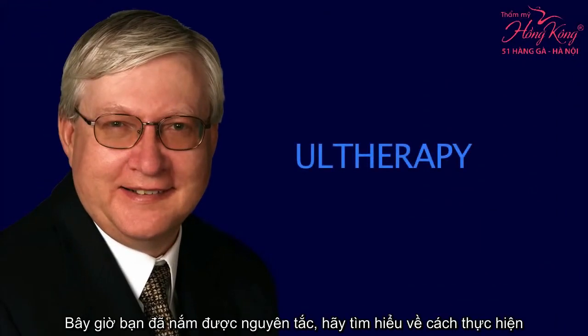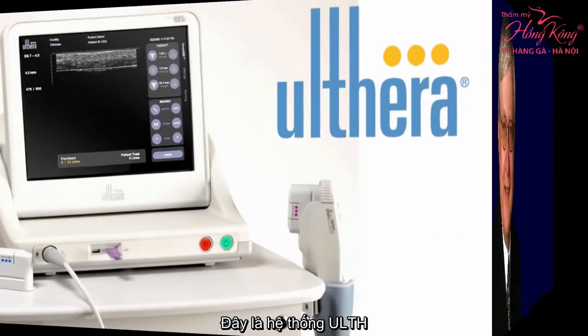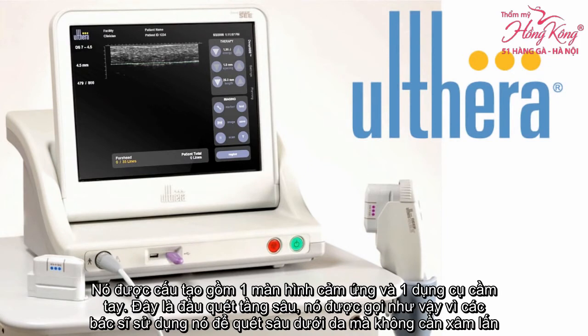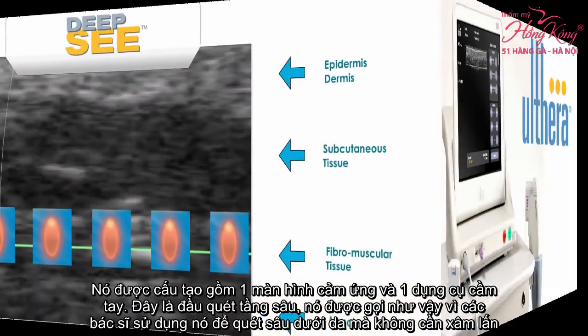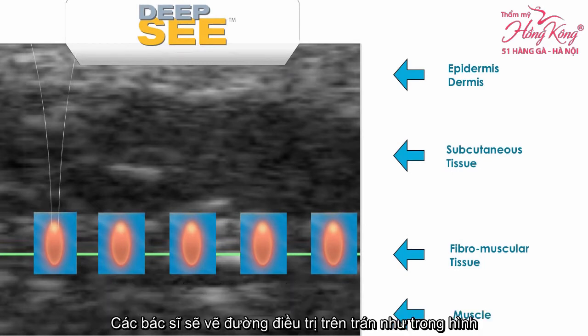So now you've grasped the principles, let's move on to practice. What you experience in the clinic before we reveal those all-important results. This is the Ulthera system. It's made up of the touch screen and the handheld applicator. This houses the deep sea transducers. It's called deep sea because the physicians use it for the first time ever to see beneath the skin without having to peel it back.